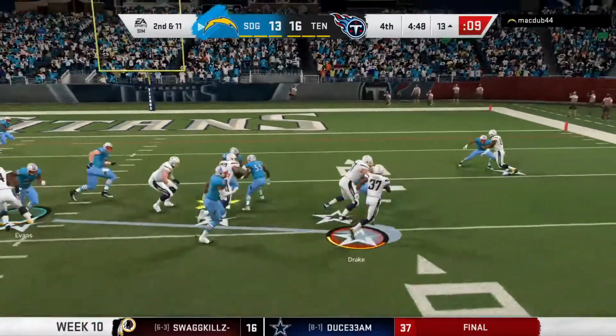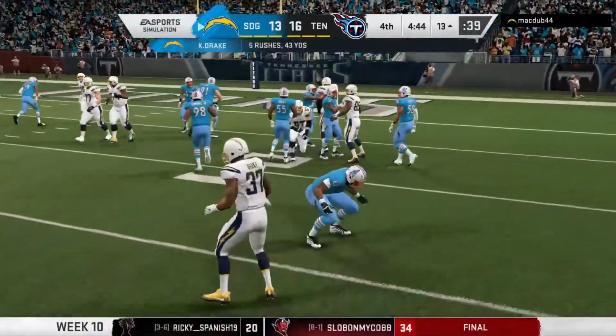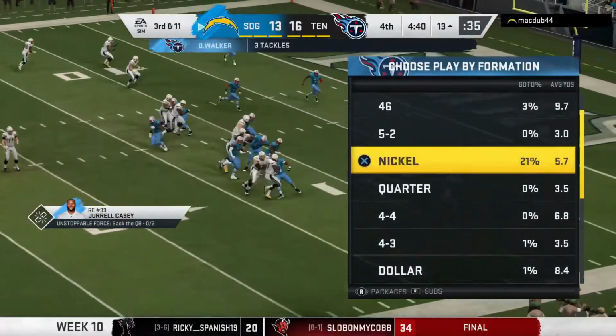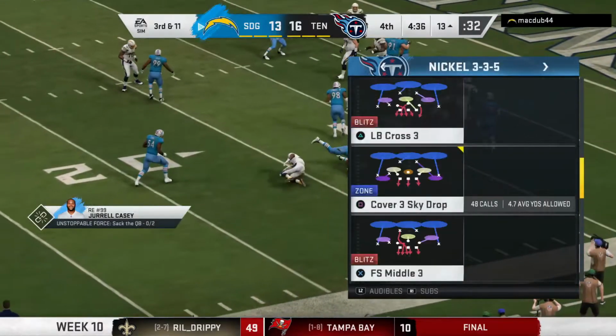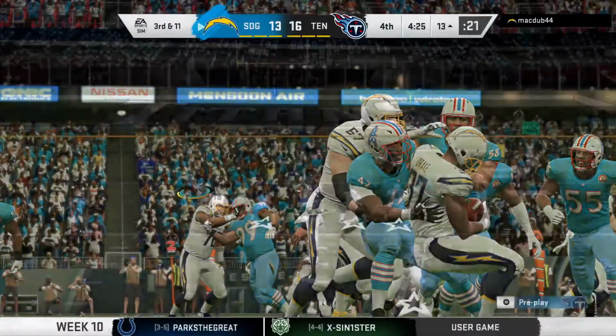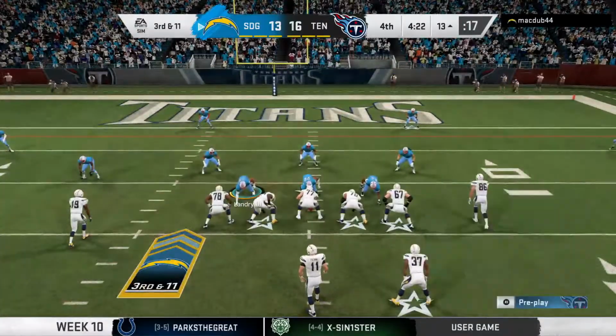A handoff out of the pistol. It's Drake. And nothing doing. He's immediately taken down at the line of scrimmage. No gain that time, and it leaves him with 3rd and 11 coming up. Perfectly designed blitz right there. They took that one from the grease board to the field because they were able to free up their linebacker to get into the backfield and spill the play.